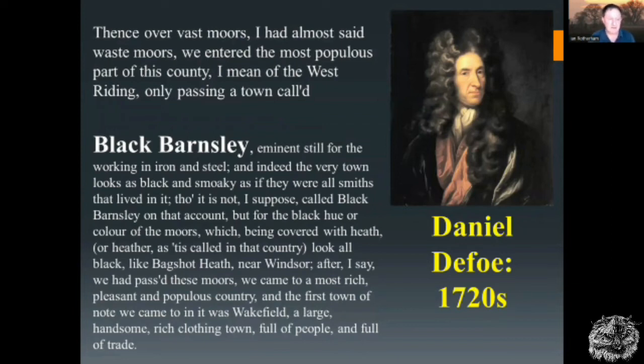Daniel Defoe in the 1720s wrote his travel log across the country. "So vast moors, I had almost said waste moors, we entered the most populous part of this county, I mean of the West Riding, only passing a town called Black Barnsley, eminent still for the working in iron and steel, and indeed the very town looks as black and smoky as if they were all smiths that lived in it.